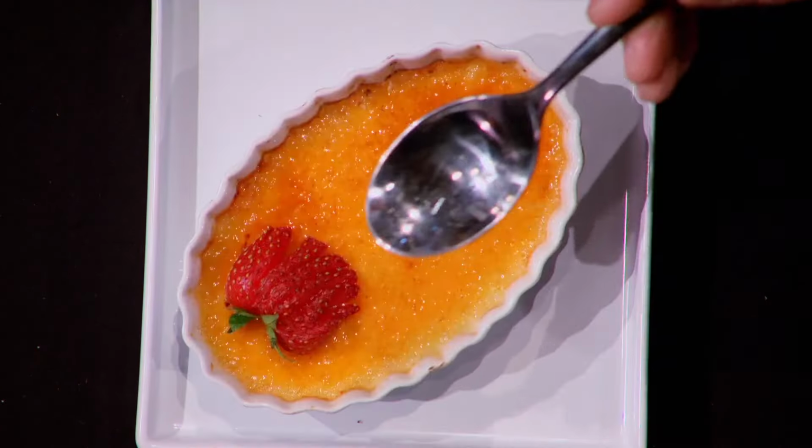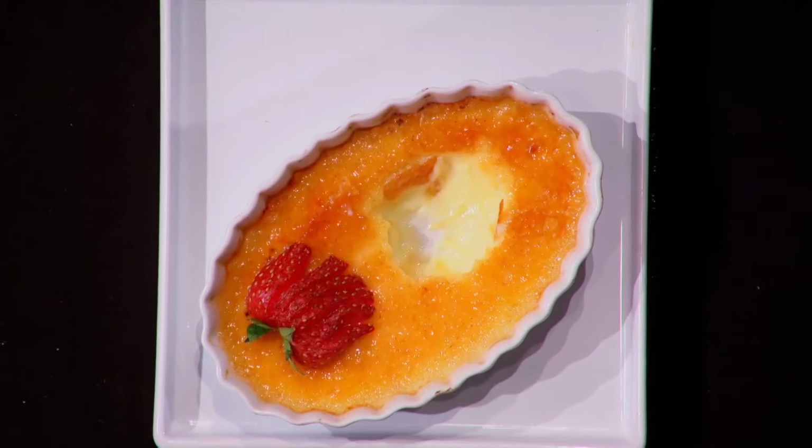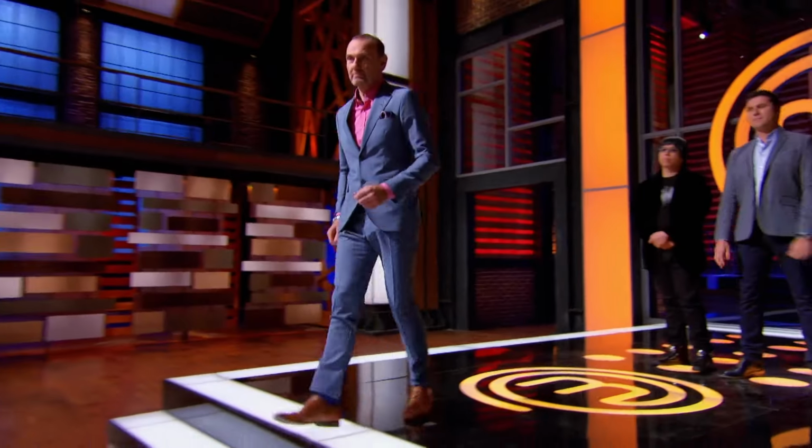Lynn! It looks pretty perfect to me. I like that crack because it's kind of like thin ice. Sugar coat felt very, very even, and that's what I was looking for. Inside, you have a nice combination, nice mixture of the white chocolate with the egg mix. That is close to perfection. Great dish. Thank you, Chef.